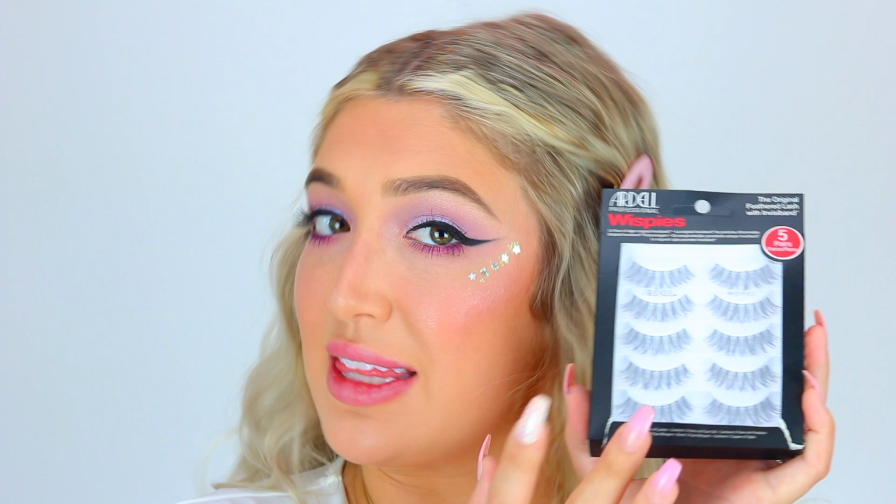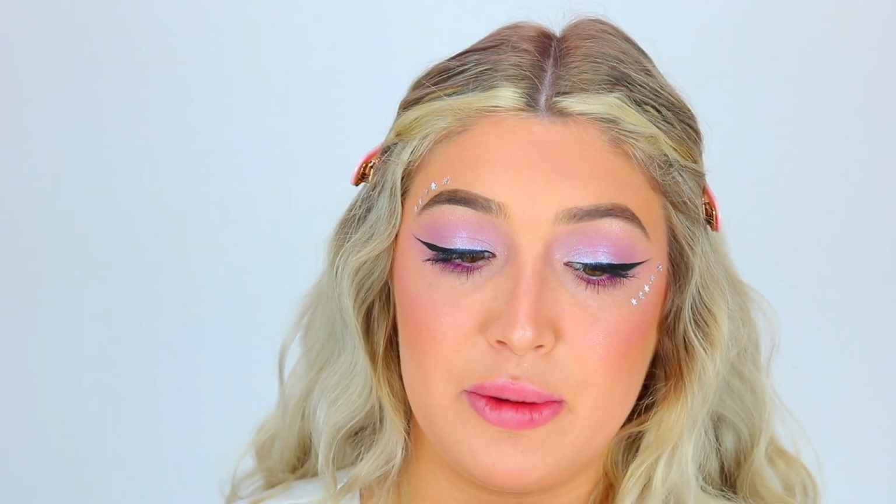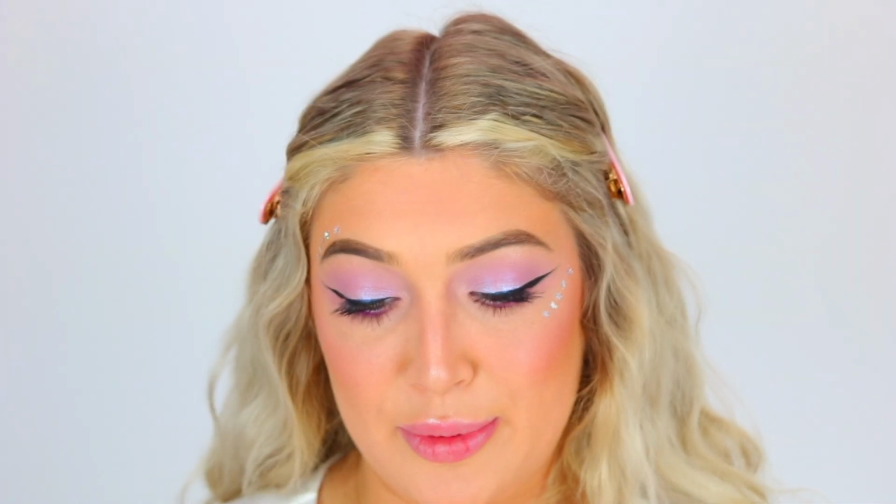Then Adriana recommended these lashes. She says that these are the ones that she uses pretty much all the time. They're the Ardell Wispies, and I'm familiar with these. I used to use them on my clients all the time. So I'm so impressed with my friends.